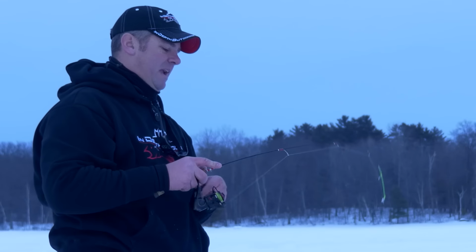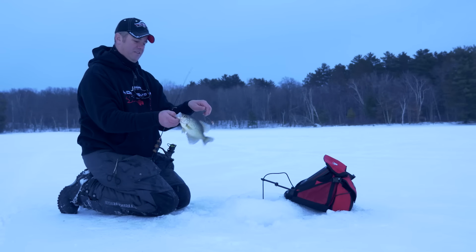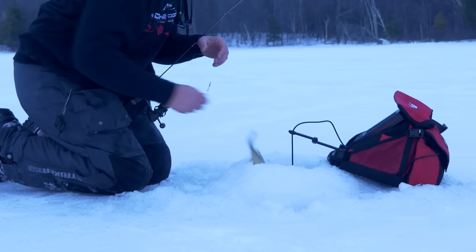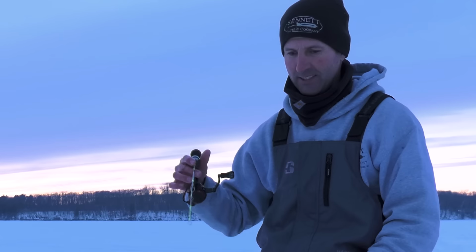The crappie was made for ice fishing. Fast and furious. Yeah, all these are nice fish there. Yeah, that's a slab. Off the fight again. Oh, there's another good one down there. Just came into the screen.